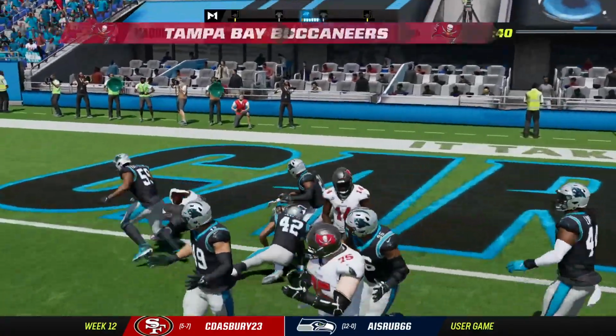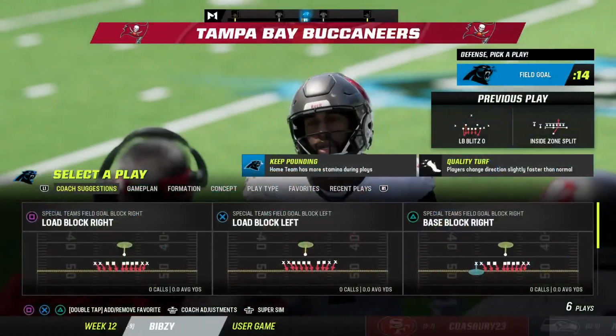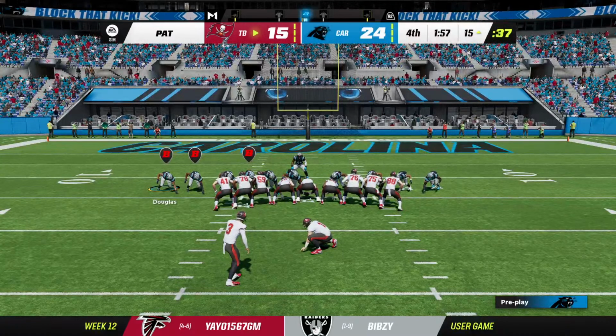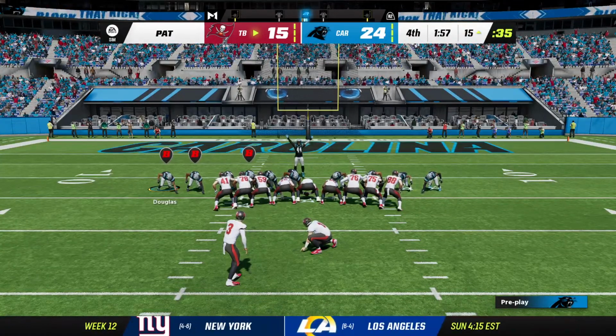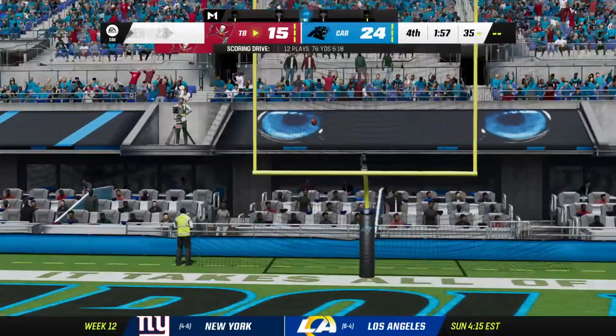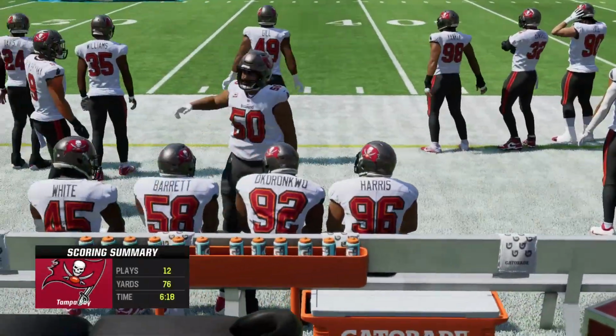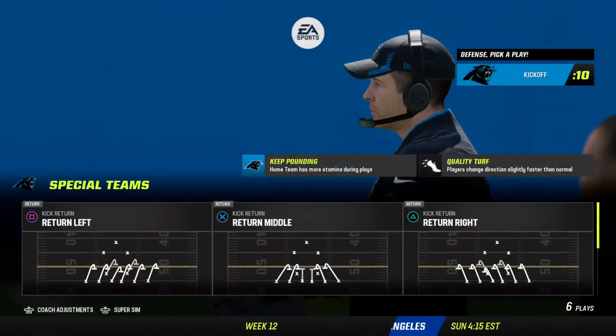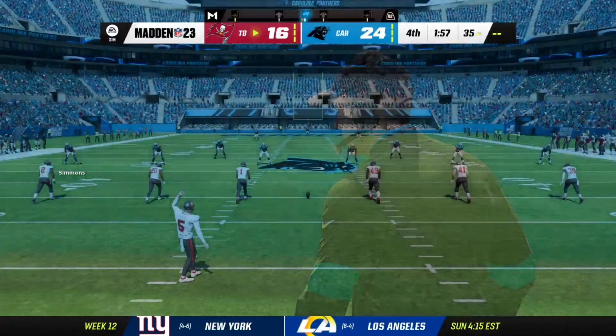And he's into the end zone. Touchdown, Buccaneers. Leonard Fournette, his 3rd rushing touchdown on the year. And the Buccaneers' decision to go for it pays off with 6 points. Important extra point up and through as this gets them back within a touchdown and a 2-point conversion.